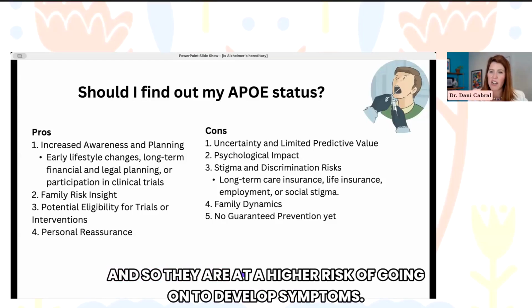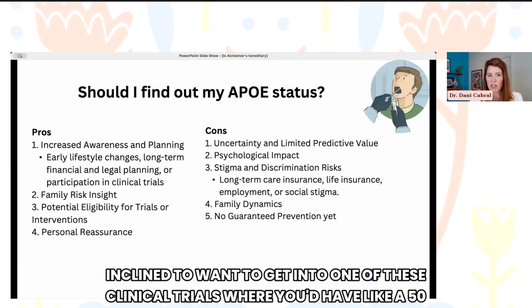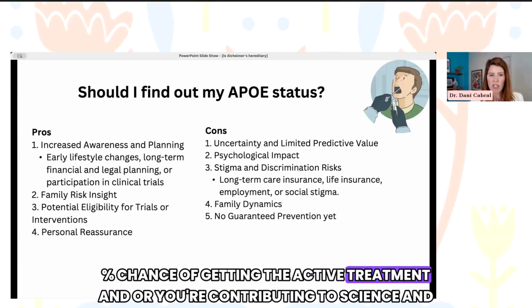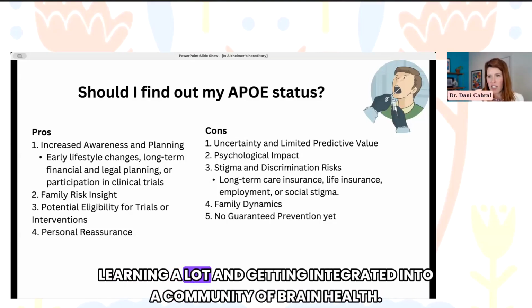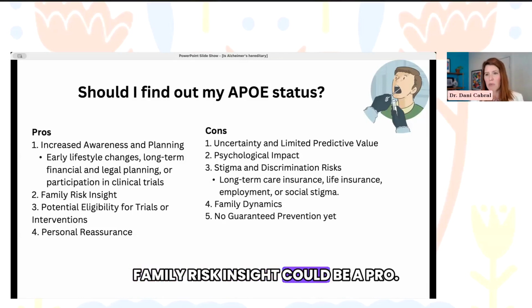And so they are at a higher risk of going on to develop symptoms. So if you found out you were ApoE 4 and say you're 55 years old, you may be more inclined to want to get into one of these clinical trials where you'd have like a 50% chance of getting the active treatment, and you're contributing to science and learning a lot and getting integrated into a community of brain health. Family risk insight could be a pro.